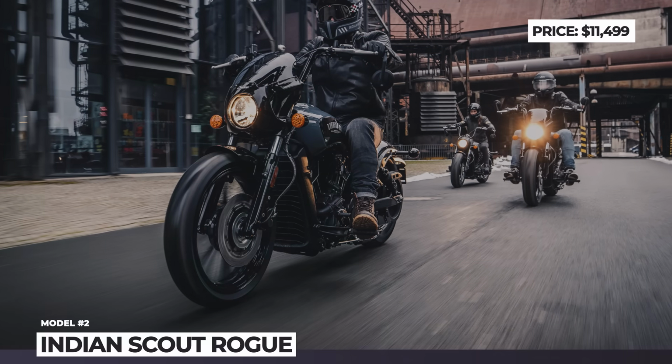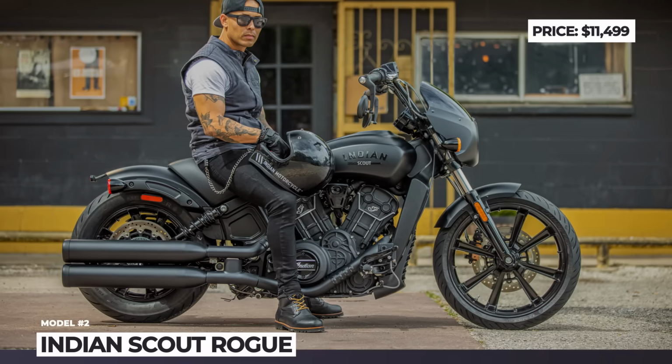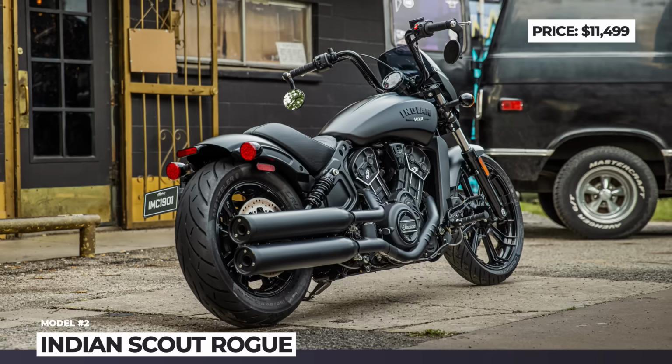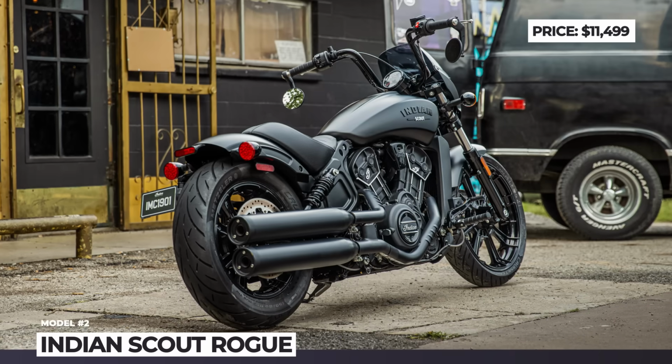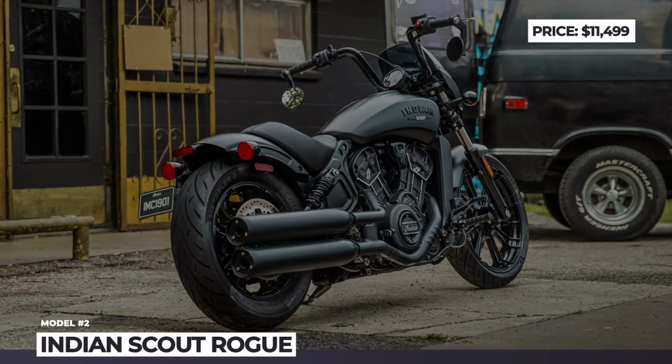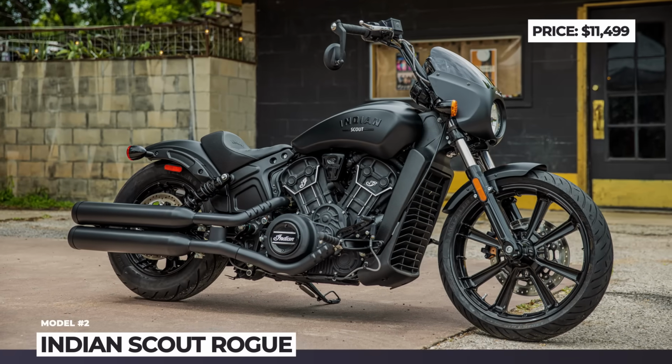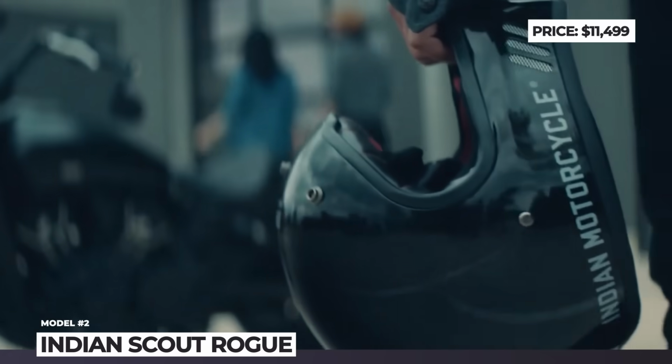Indian Scout Rogue. This toughest member of the Scout family brings buyers edgier styling and attitude. The bike's new features include new mini-ape handlebars, a quarter fairing, and a sport-style single seat. Instead of the usual 16-inch front wheel, the Rogue gets a 19-inch rim.